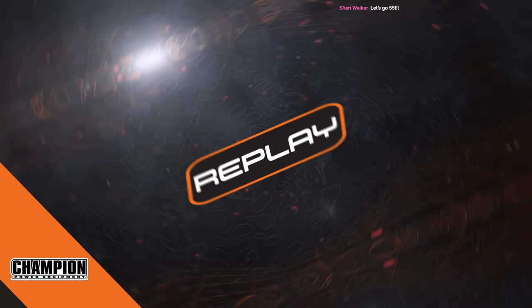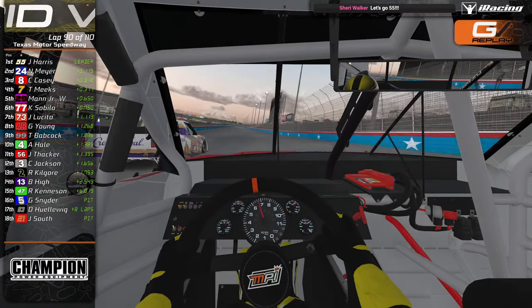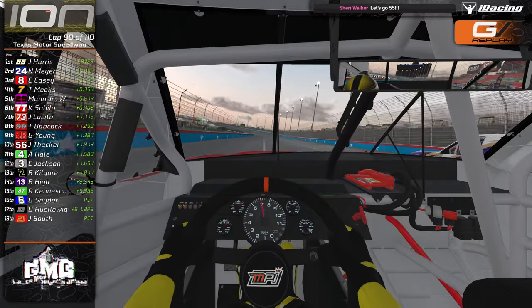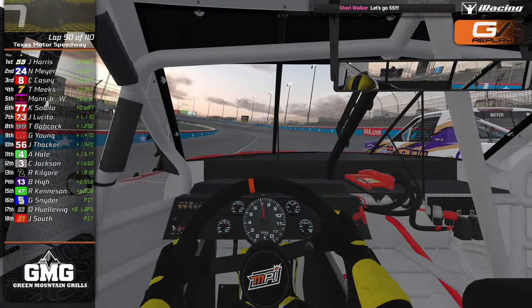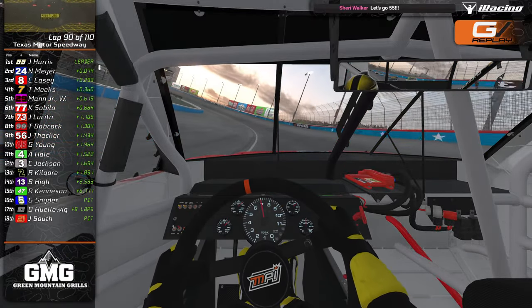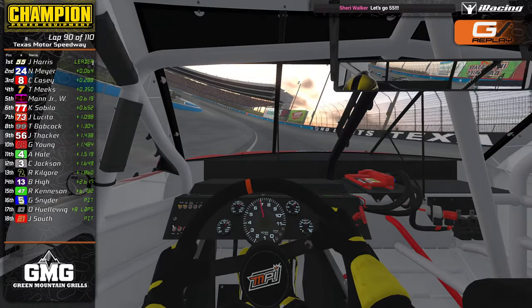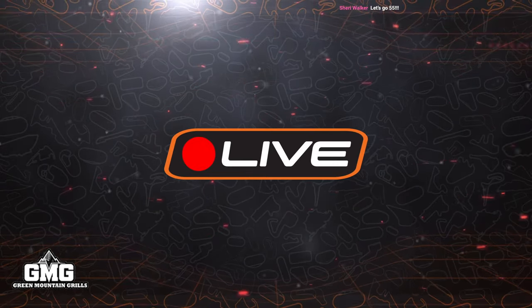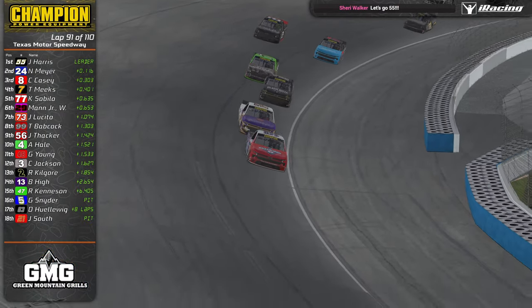As we're going to take a look back at, I do believe, this move from James Harris. Look at the run he gets right here, just massive turbo boost as he jumps to the bottom. And look at the narrow entry into three. I don't know how he was able to maintain the speed to make this pass happen. What blows my mind is he barely turned the steering wheel down the back straightaway.